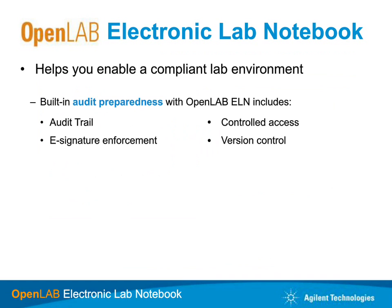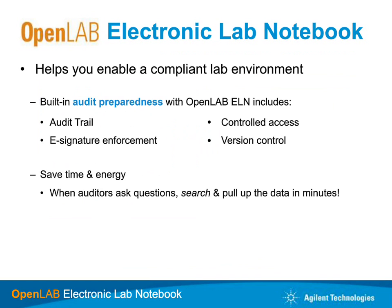As a lab manager, OpenLAB ELN will enable you to access these audit preparedness tools and save countless hours of time and energy. When auditors ask questions, you can quickly search and pull up the answers in minutes by housing all of your data, protocols, and experiment history in one centralized and organized location, and no longer having this information distributed across dozens of paper notebooks.